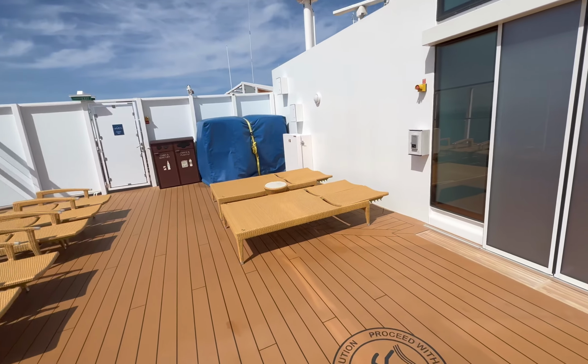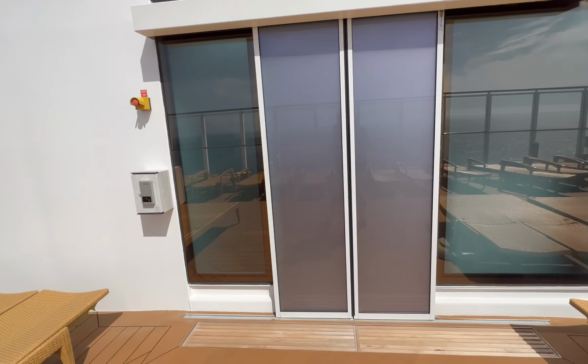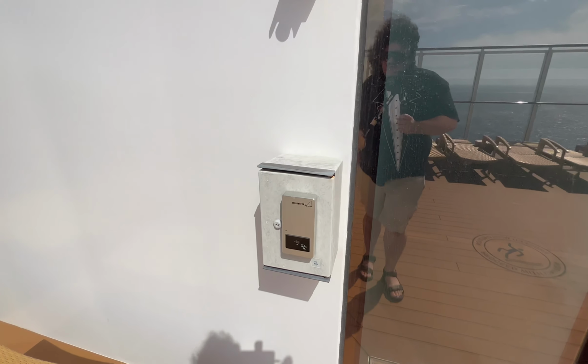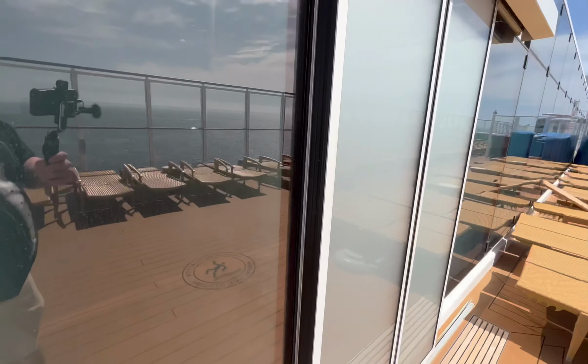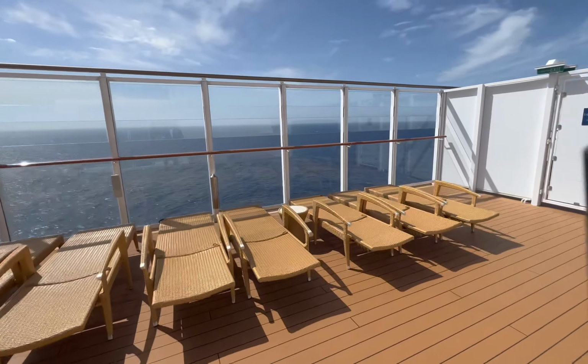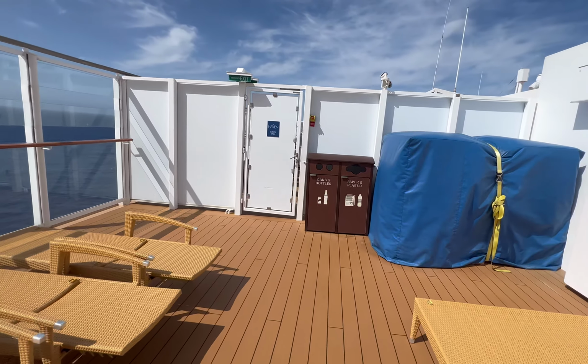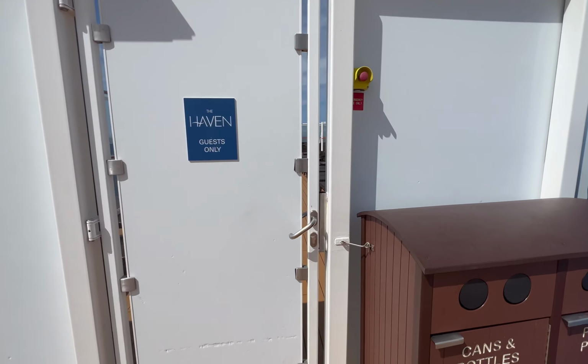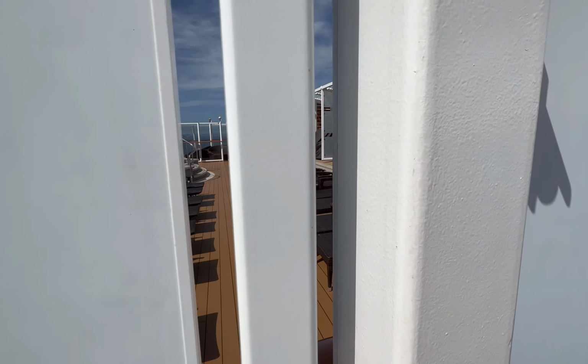Over here on the right is going to be the Haven area. That's what I was pointing out. This is the top part of the Haven area, so if you are a Haven guest, you can easily just scan your card. These doors will open. Bada bing, bada boom. You're in the Haven. Speaking of the Haven, coming forward, this is the Haven only area.